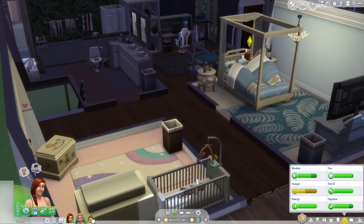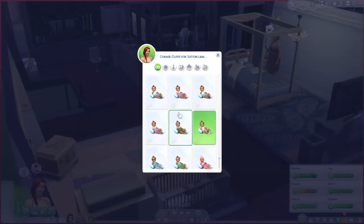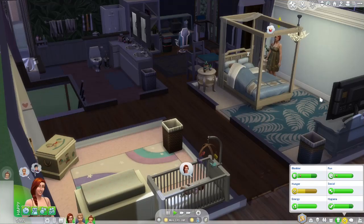So it looks like little Miss here has decided that it's a good time to wake up. So Skyla's going to come in here and put a little outfit on her.